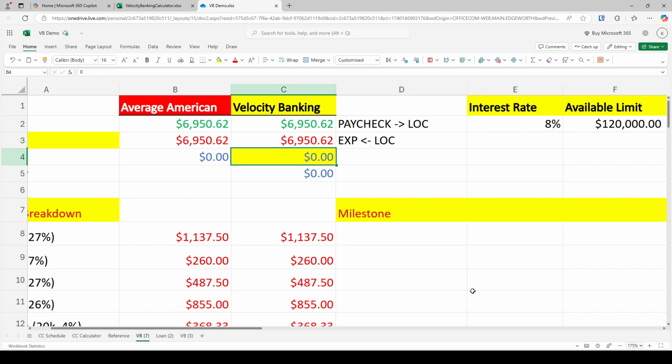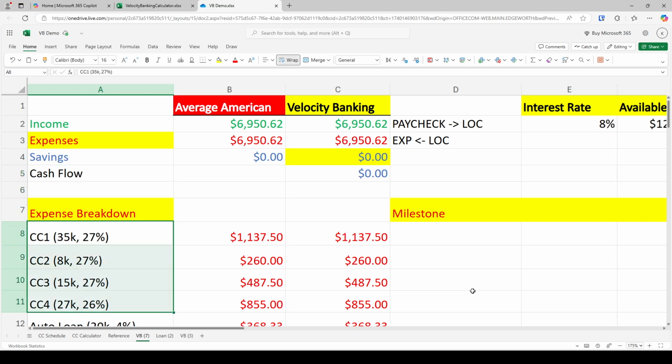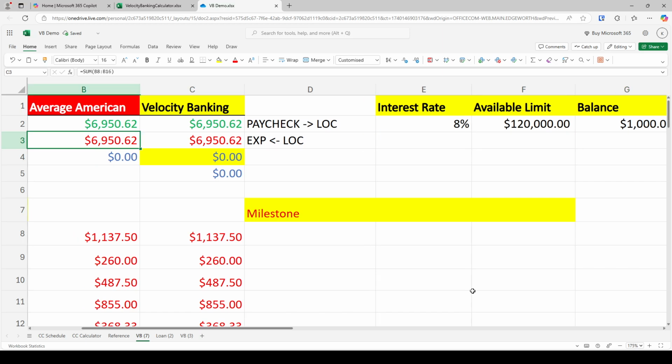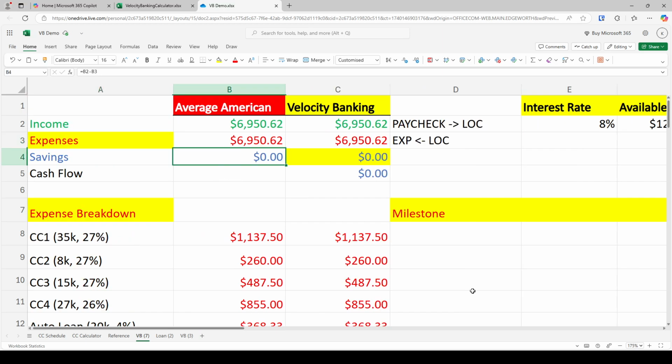And so what we're going to do to increase our cash flow is just move some of the debt. Now, here's the difference between the average American and the velocity banker: someone who does velocity banking uses their line of credit as their main operating account. So I'll show you the difference, okay? If you're the average American, you use your checking account as your main operating account, which means that if you need more money, you just simply borrow it from the line of credit. Let's say I need an extra $1,000. And then guess what? You just have an extra $50 payment here, and then now you're in negative savings.